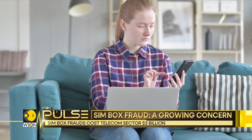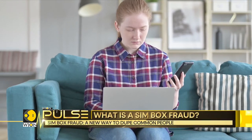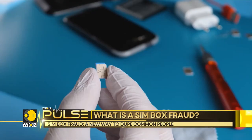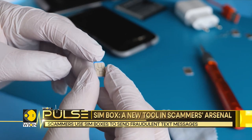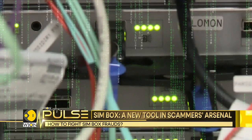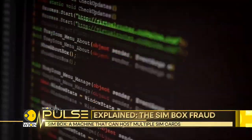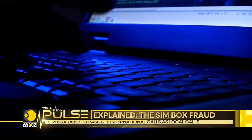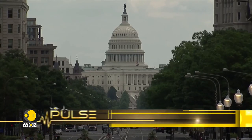Simbox frauds can be more dangerous. Such frauds can pose a threat to national security, as they can escape legal intercepts by national security agencies. Also, simbox frauds compromise legitimate connections that have privacy and security encryptions. This makes information theft easy for hackers. It is clear that simboxes are emerging as a menace for law enforcement agencies. It has serious implications other than the revenue loss for the industry.